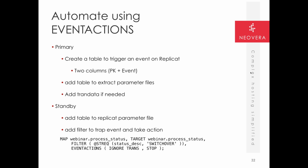So what we're going to do is look for a value that comes from the primary, in this case a process status table. And in the target, we never actually apply this record, but we use it to take an action. The record comes in, we filter on the description. It says switchover, and we take an action to ignore that transaction and stop the Replicat process.